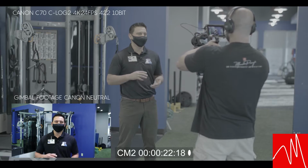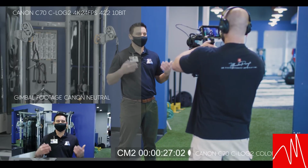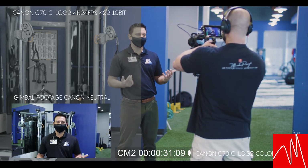Goal number five, nail my exposure and my lighting. Two very important things. You want your shots really nice and detailed. You don't want too many shadows because sometimes, depending on your camera and lens, you can't bring those details back out. So the best advice I can give and the goal I try to implement is to nail down my exposure and my lighting off the bat.